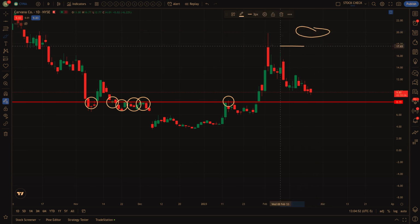I'll just simply go to the previous candle bodies area on the daily candles here, which is about 17%. Now, again, that's just the short-term participants.